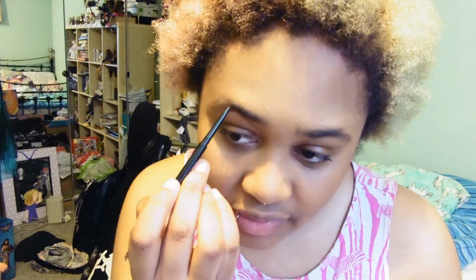But anyway, I'm just going in with the Revolution Pro Microblading Effect Dark Brown Pencil. It's got a spoolie on one end. I'm sort of just brushing my eyebrows all over the place so I can see where the sparseness is. Sorry about this, I know I'm going to be out of focus and everything. I'm going to use my smaller mirror so I can get a bit closer.